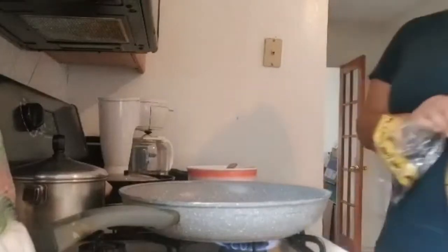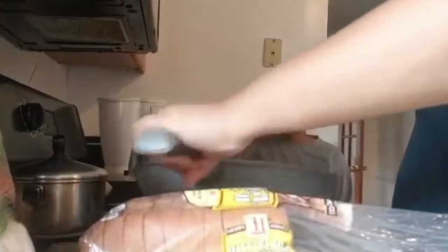Now on my stove over medium heat, I have a tablespoon of butter in a pan, and I'm just going to make sure that that is fully melted into my pan. I'm going to take one piece of bread at a time, dip it into that mixture, make sure it's well mixed first before you do that, but dip it into that mixture on both sides, and then just put it in the pan and let that cook up.